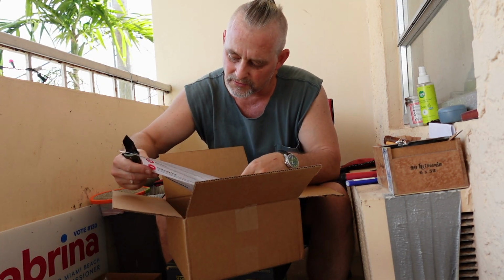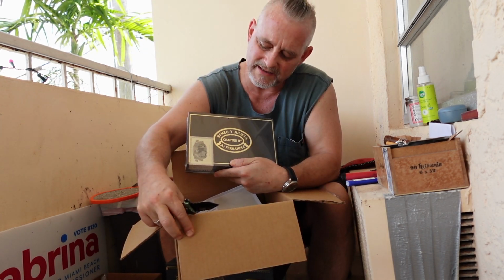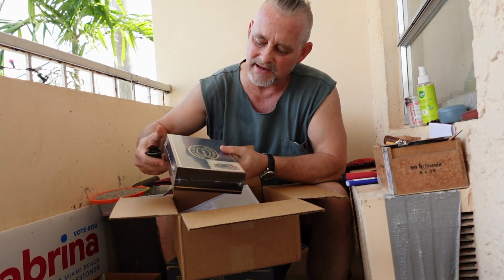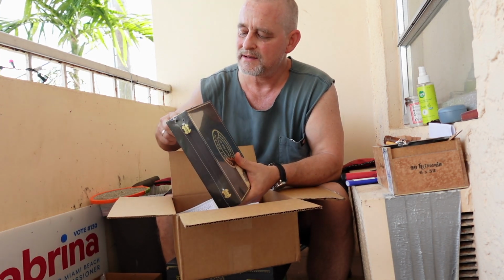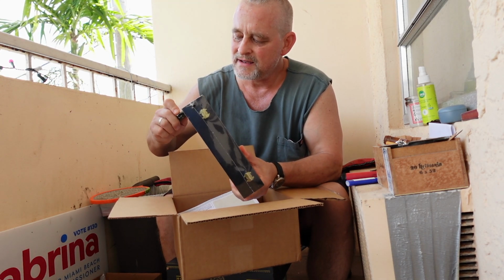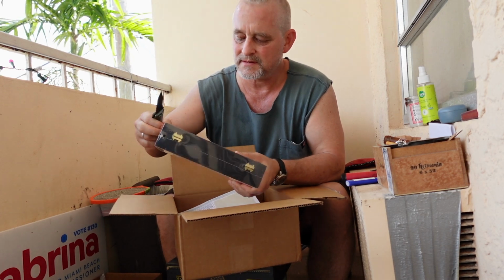Total paid $103 for a box of Romeo Julieta, crafted by AJ Fernandez. Usually anything with an AJ Fernandez label means that it's exquisite. He's a master blender, collaborates with a number of other producers, cigar makers.